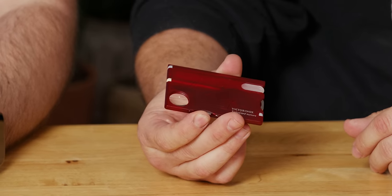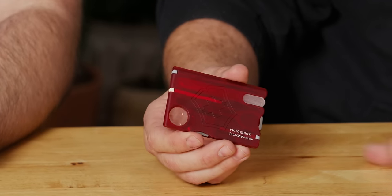I use it for digging out slivers all the time. I think it's a very unique tool set, kind of a surprise. It's something different, you know? If you're building an EDC kit, don't sleep on the Swiss cards. Yep, 100% agree. Whether it's the nail care one, I think there are probably two or three different ones.